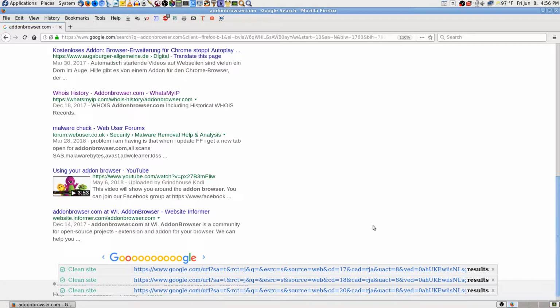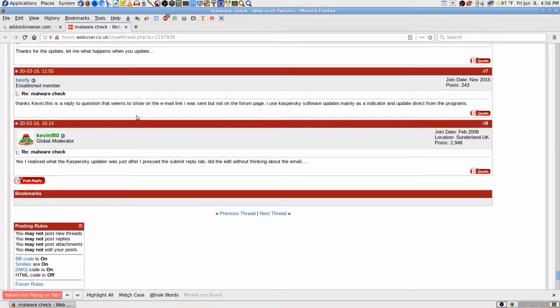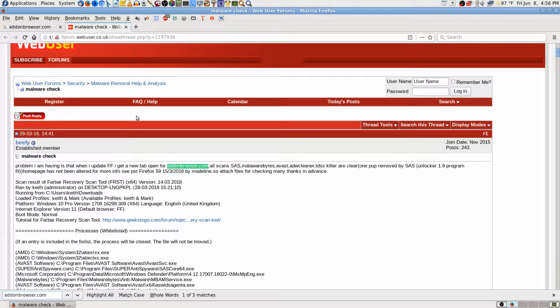Okay, so that one. Now let's try this one. See, they did scan. It just took a little longer than I wanted to wait. Web user. I've got all that stuff I was using from my book. There we go. Firefox, I get a new tab open. Yep. All scans, Malwarebytes, Avast are clean.